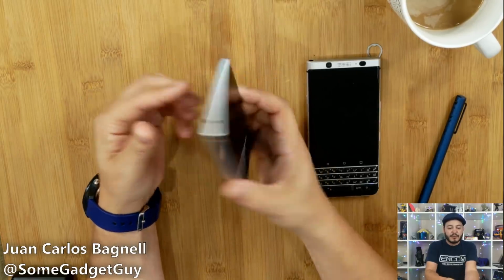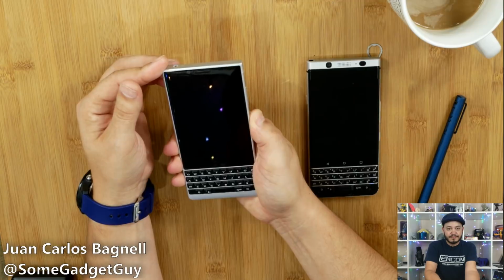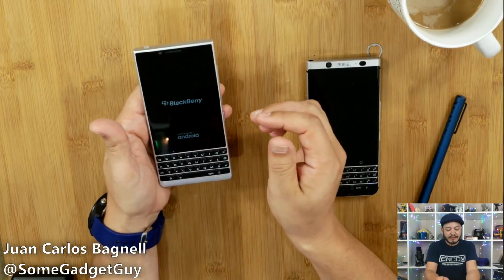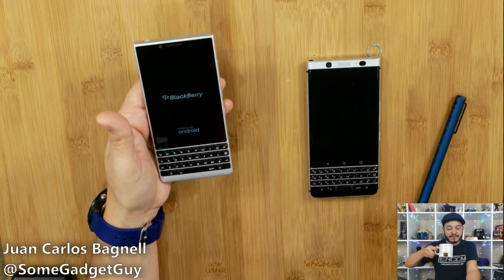All right, it's time to boot it up. I don't even know if it's charged. So here we go. And there's a weedy little vibration on that. That didn't feel too good. We'll have to see if the haptics are any better once we're actually into the phone proper.